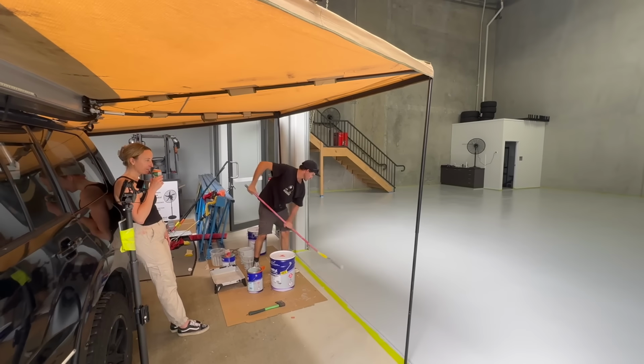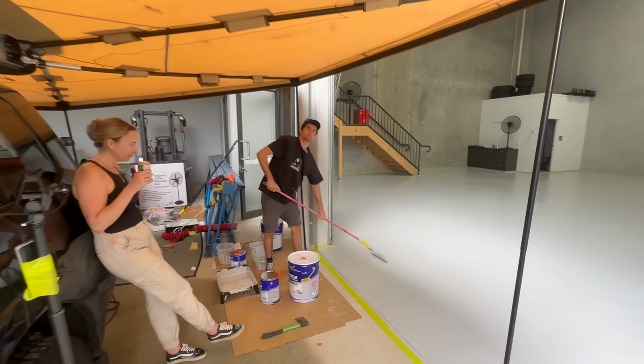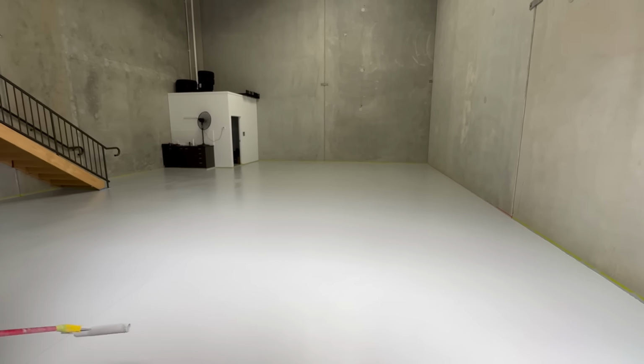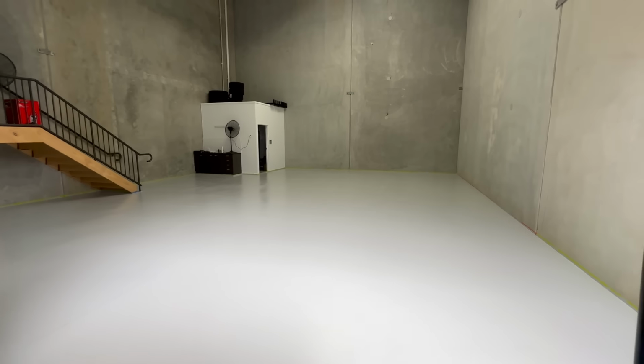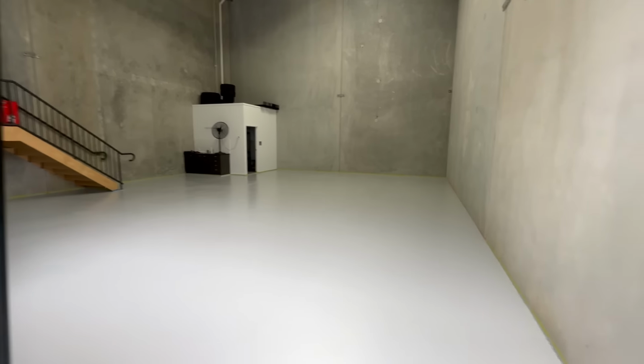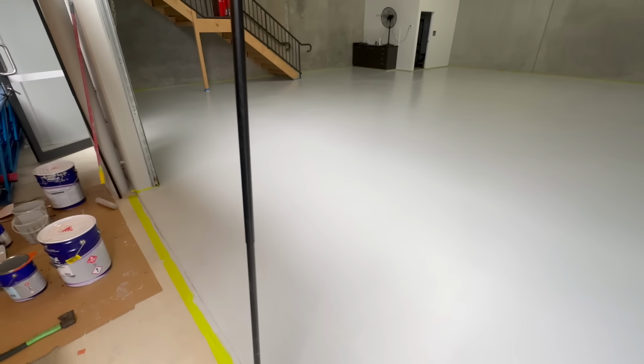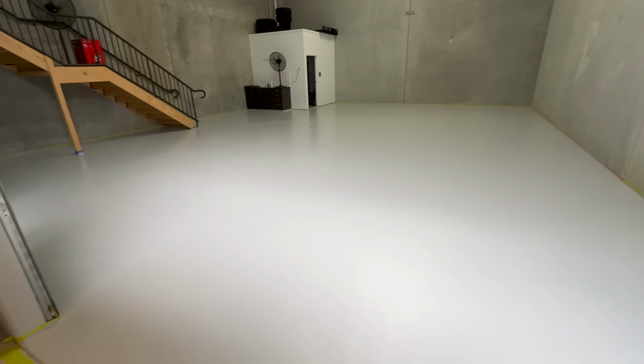And the man, Jordan, is putting the finishing touches on. This is looking really good, I'm stoked. It actually just transforms the shed. And it's actually crazy, the difference in lighting it makes too. That actually brightens the place up quite a lot. That's the last stroke done. Absolutely stoked, looking really good.